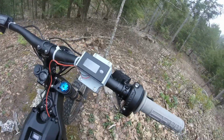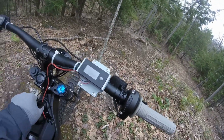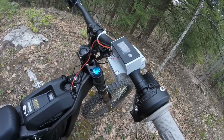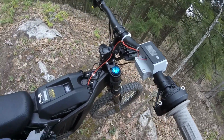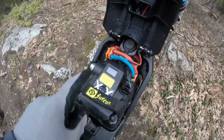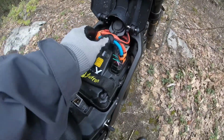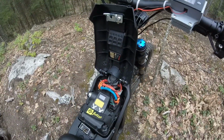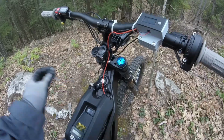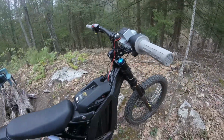We've got our auxiliary battery gauge. Check this out. It even came with an extra length of wire, so the whole thing is plug and play. There's no splicing, no nothing. Plug it in, bam, that's it.